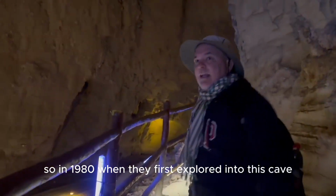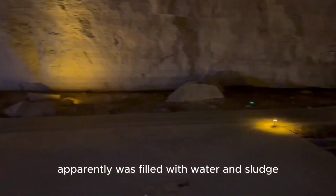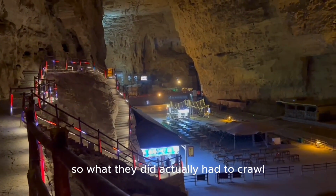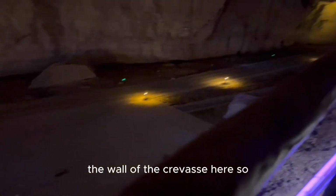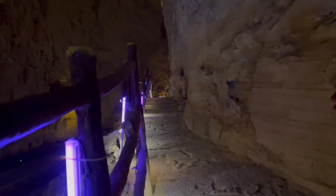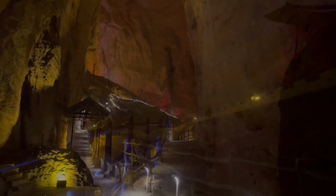So in 1980, when they first explored into this cave, all down in through here, apparently it was filled with water and sludge, and they really couldn't get in through. So what they did, they actually had to crawl. They had like a ledge all the way up along the wall of the crevasse here. So what they've done is they've made people walk in through here just to sort of commemorate what they did at that time. But they had to come up actually through here when they explored in originally.